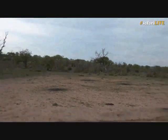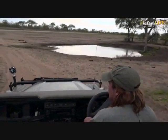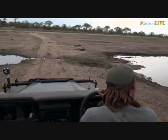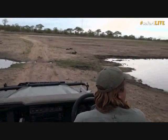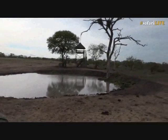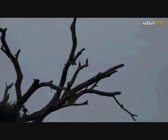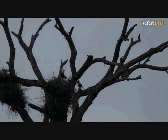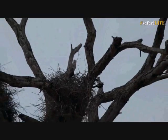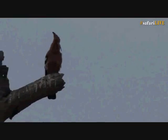There we go, just checking. Oh yeah, I can hear him calling. There he is, on the far right there. You can hear him. Whoop, whoop, whoop. Well, there's a buffalo weaver as well, building its nest. And you hear that calling. There he is. African hoopoe.